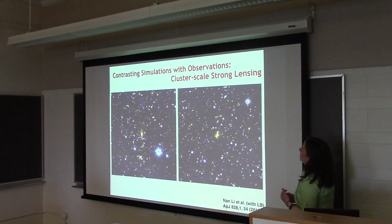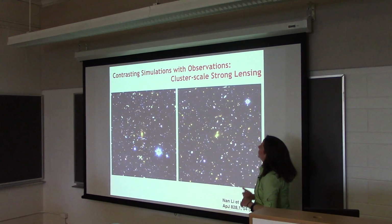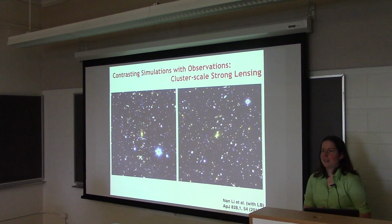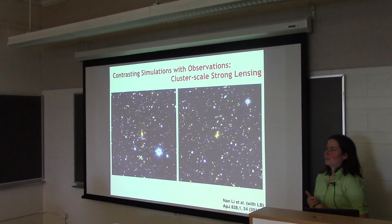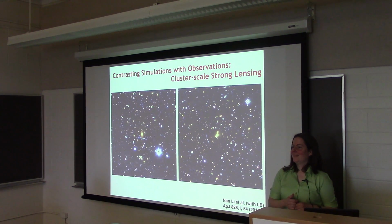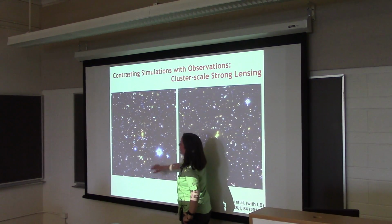Now, in order to connect what we're doing with these observations to models, we have to connect these to simulations. So one of these clusters is a simulated cluster, and one of these clusters is a real cluster. Raise your hand if you think the one on the right is the real cluster. What about the left? All right, so this is actually the real cluster. This is the real SPT cluster.